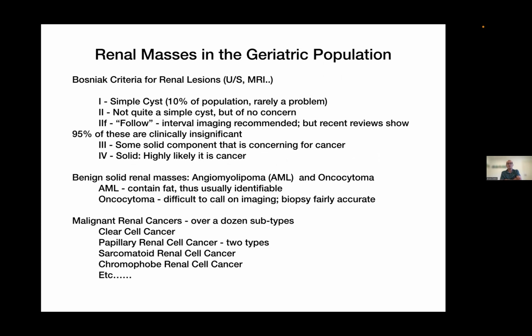A Bosniak 2 is a cyst with maybe some subtle irregularity, but of no concern. They have a new category called 2F. F stands for follow. That means that you probably should retest these every couple of years because there is some risk. Although there was just a recent publication that showed that the likelihood of developing a problem in the next 8 years was less than 5%. A problem meaning either a solid or clearly solid lesion, which is a Bosniak 3 or 4. So the Bosniak 3 and 4s are the ones where there's a high likelihood of cancer, and those are the ones that usually we will intervene upon if the person's healthy.